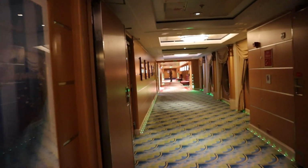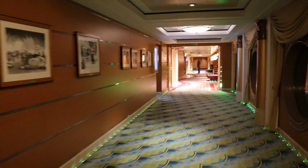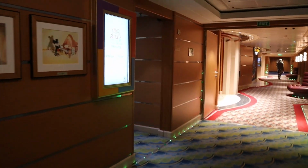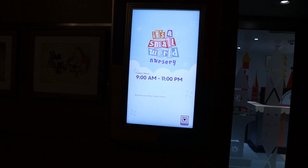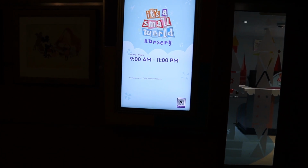So as we can continue this way here, we're still here on deck 5. This is the nursery, which is for kids aged 1 to 3.